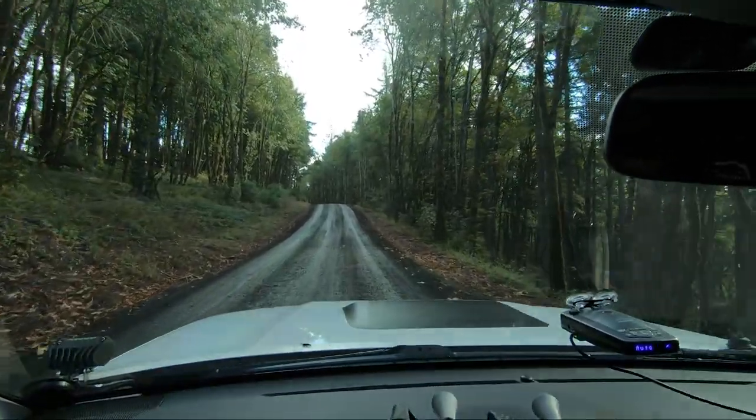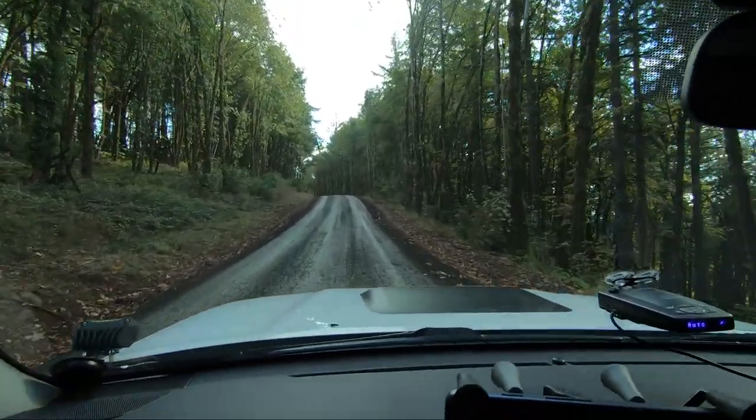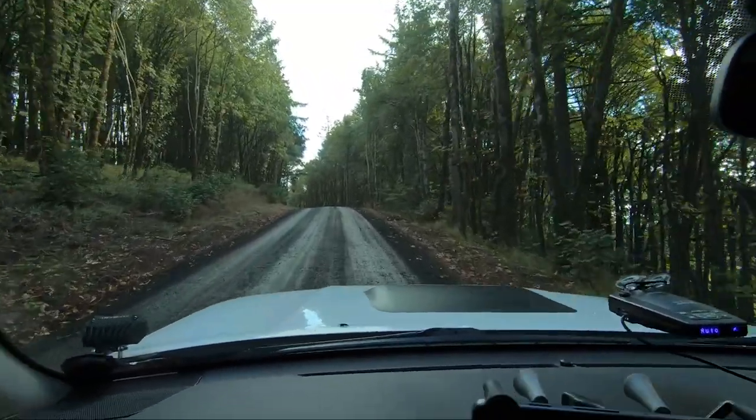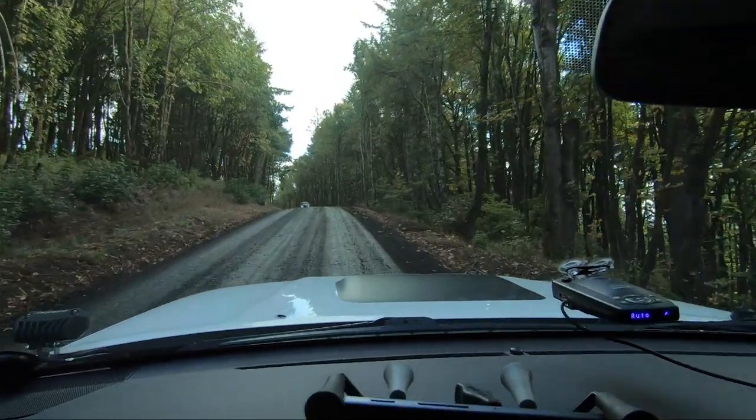So I'm gonna get to the top of this little hill, which is about where I wanna be. I'm gonna pull over to get the camera ready so I'm not blocking the road, and then I'll jump into the road real quick, get out, take the picture, and call it good.